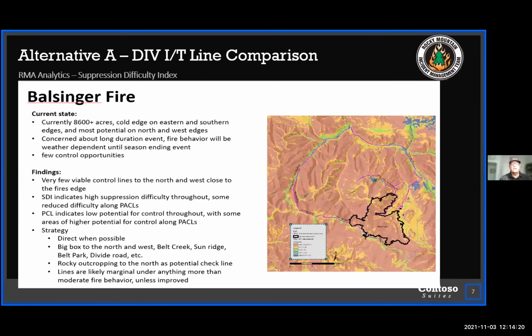And on this slide here, we ended up going with option B. We just continued to monitor the fire and not do anything really. We did very little work up on 89. We did finish the prep work along the structures that would be threatened. But that's where we landed.